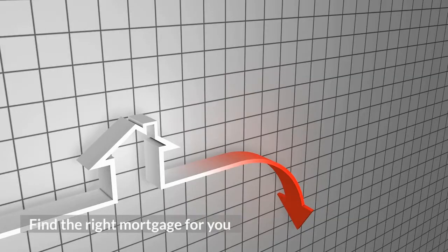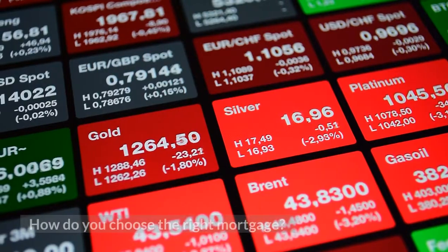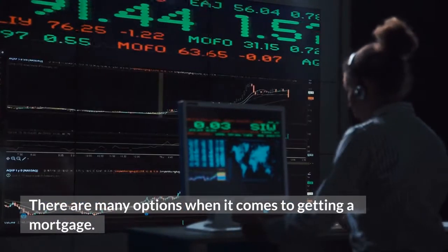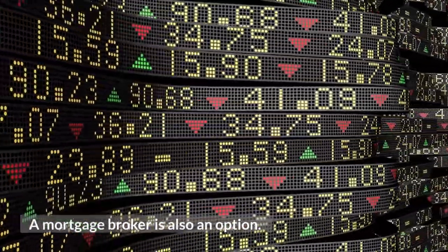Find the right mortgage for you. You should now know how to improve your credit score to get the best rates on mortgages. How do you choose the right mortgage? There are many options when it comes to getting a mortgage. You can visit your bank to choose from the available options. A mortgage broker is also an option.